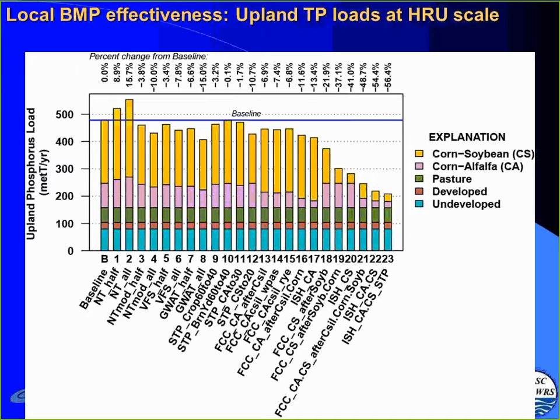These are just the bar plots that show the reductions in the corn soybean rotation in yellow. The corn alfalfa are purple. These don't change because they are undeveloped urban and grasslands. They're not being affected by any of the BMPs. So you can get some reductions that are large at the acre scale.